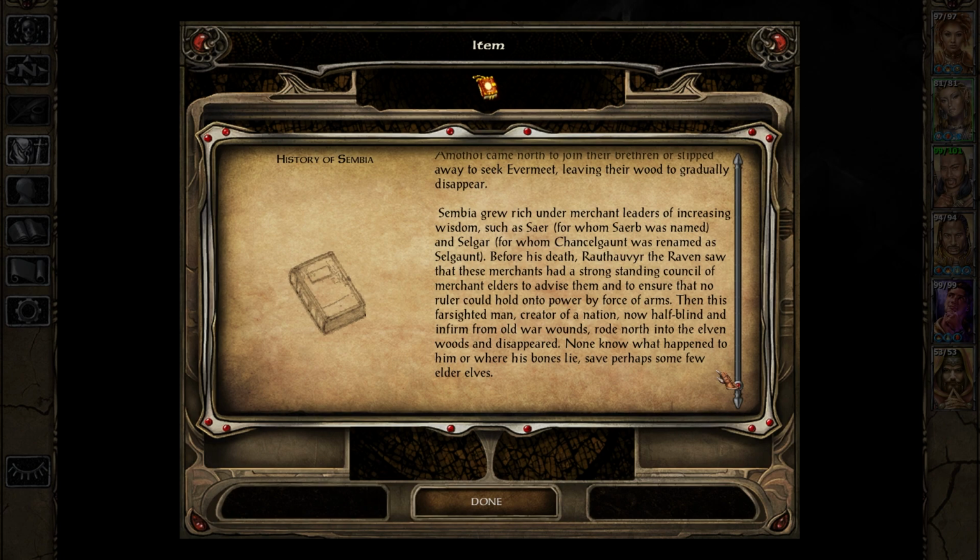Before his death, Rauthauvr, the Raven, saw these merchants had a strong standing council of merchant elders to advise them and to ensure that no ruler could hold onto power by force of arms. Then, this far-sighted man, creator of a nation, now half-blind and infirm from old war wounds, rode north into the elven woods and disappeared. None know what happened to him or where his bones lie, save for perhaps a few elder elves.